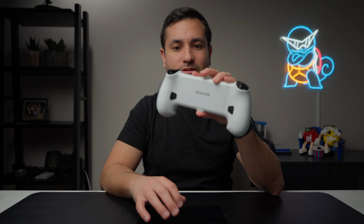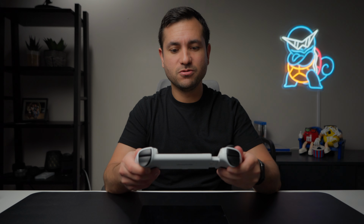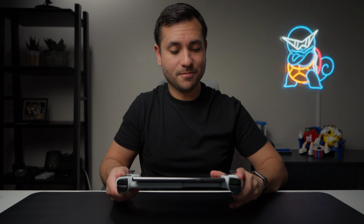So much so that I bought this here, which is the Absolute S9. I think it's the S9. It's a telescoping gaming controller. So you can pretty much throw your tablet right into here and you have a full-on gaming setup ready to rock.